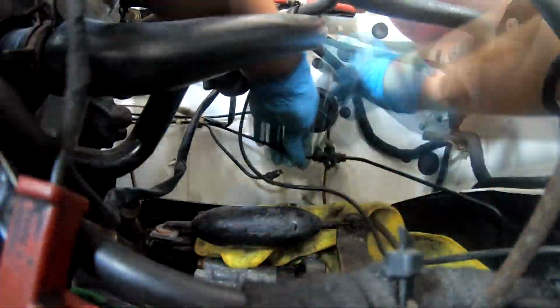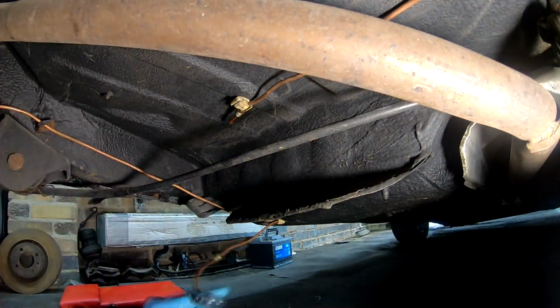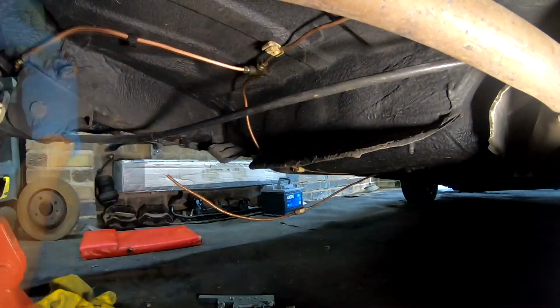So I ended up spending about £200 rebuilding the whole rear braking system, including brake pipes. We did bearings, discs, pads, flexible pipes, we had braided lines. It was an absolute nightmare, but we did it.